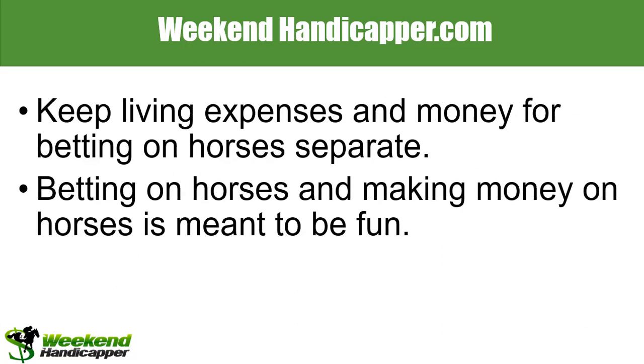All right, so let's recap. Keep those living expenses and that money for betting on horses separate. Make sure they don't interfere with each other. That way, win or lose, you'll be happy. Well, you'll probably be more happy if you win. But at least that money that you set aside to bet on horses doesn't affect your family, your day-to-day living expenses, your kids or your retirement, anything like that. So make sure you keep those separate.